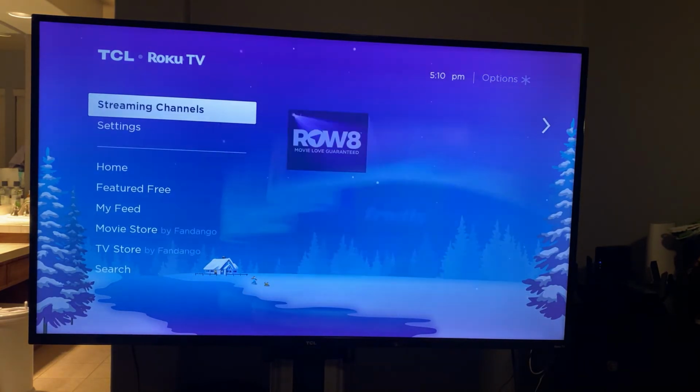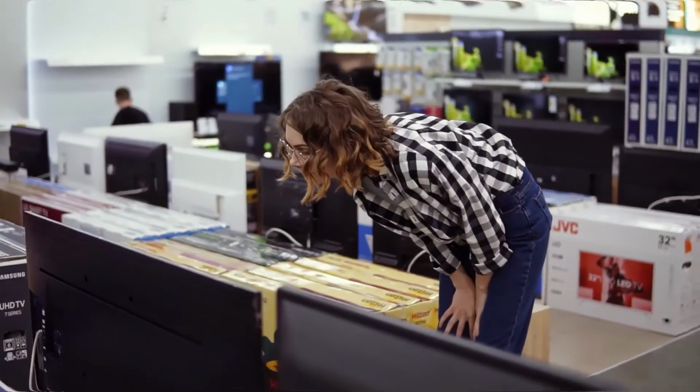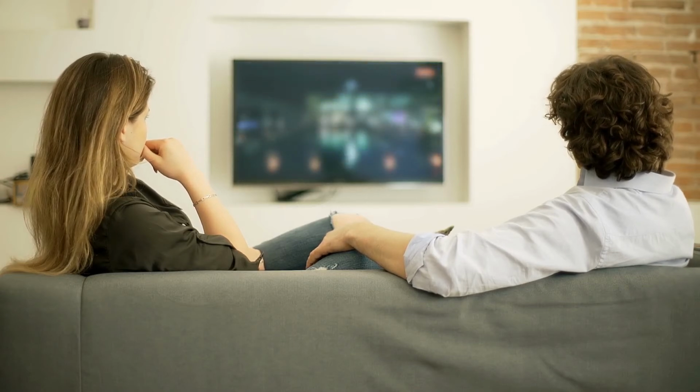So, what do you guys think about the budget smart TVs on this list? Which features do you think that a budget TV needs to have? And are there any budget TVs that we missed which you think should have been on the list?